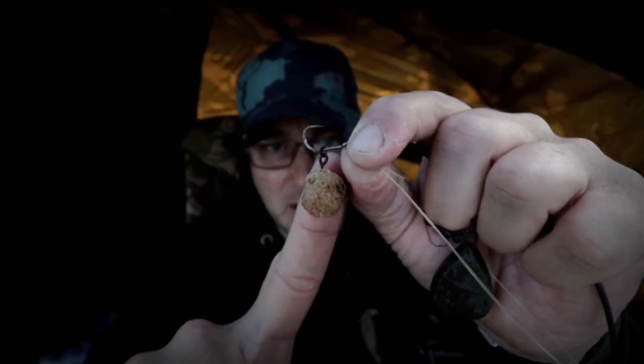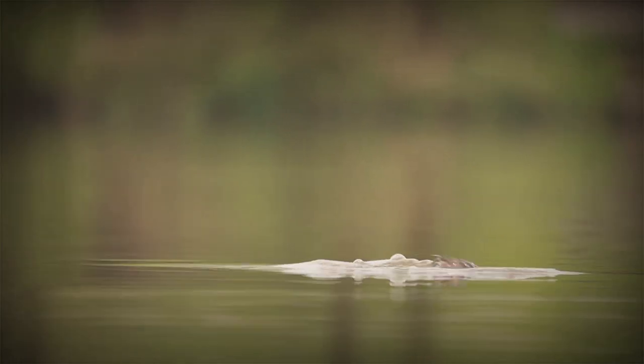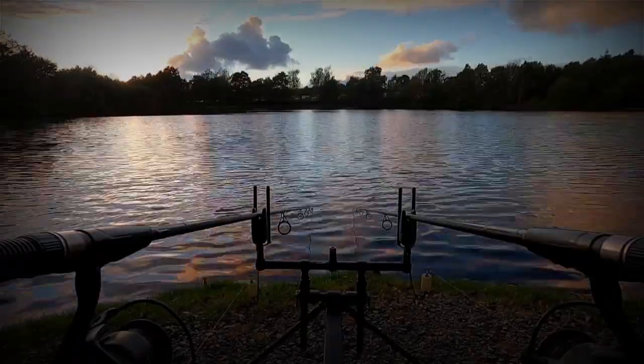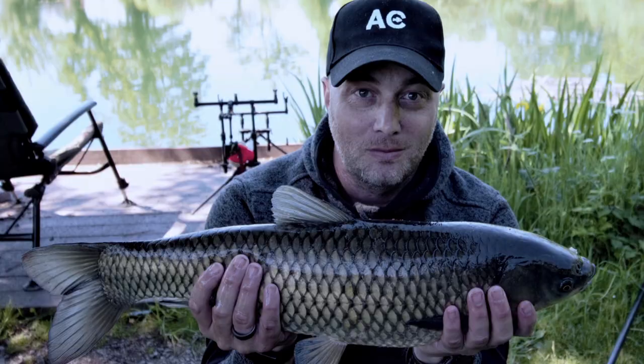Got the Parker baits. Well, that's it. I've actually caught. Oh my word. I'm gonna turn this down. No. Wrong way. Go down. That's better.